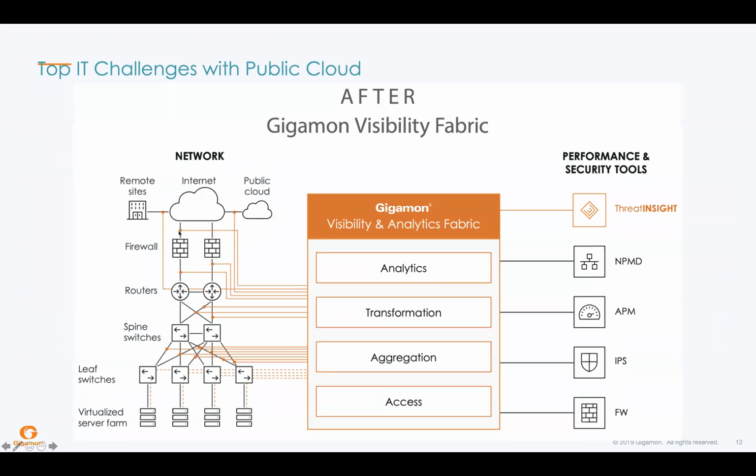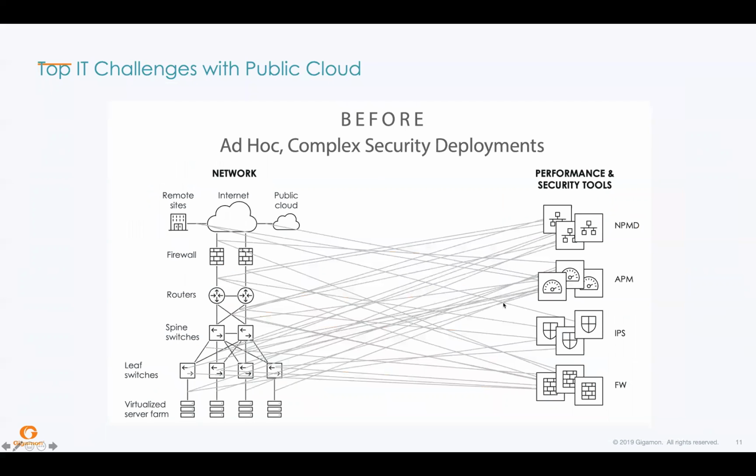The challenge that Gigamon has solved, if I go back to the previous slide, which is a little bit more tidy, is: where do you place the tools in an optimal location to get the traffic they need to inspect?